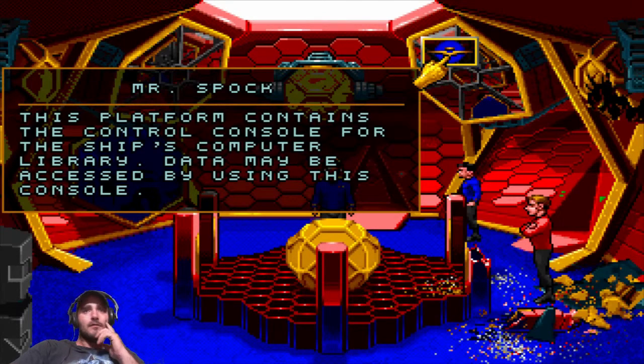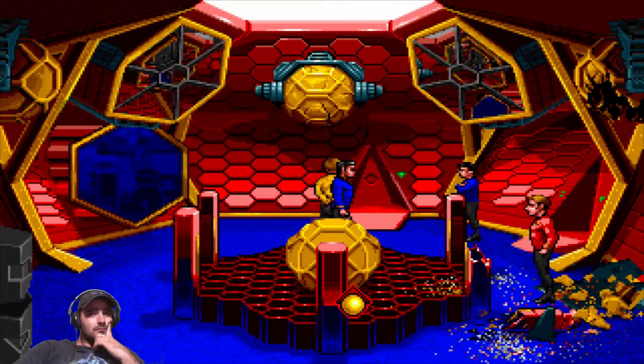This platform contains the control console for the ship's computer library. Data may be accessed by using this console.